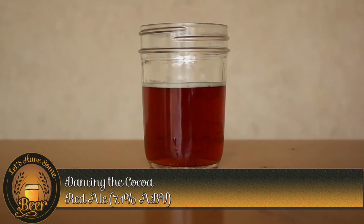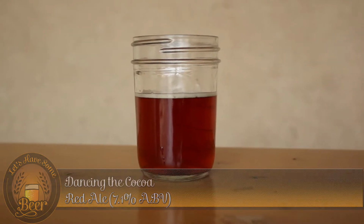Cheers. All right, so the next beer up has got a really fun name. It's called Dancing the Cocoa. It's 7.1%, it's a red ale, and it's brewed with cocoa nibs. I thought it was super interesting. Every time I see a red ale on the board at a brewery, I have to try it. I always think of John. John loves his reds. I like reds too. So I figured I'd try this one for him. The idea of cocoa nibs in a red ale sounded really weird, really interesting, but I figured I'd give it a shot and see how it pans out. So here we go. Cheers.